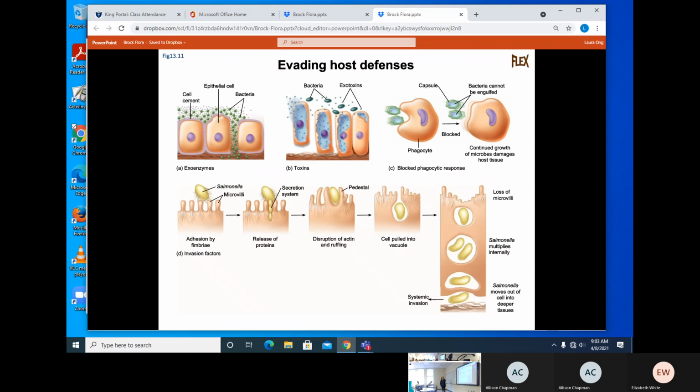Another example of evading host defenses in a different way is making toxins that do that same thing. And we should say, what's the difference between a toxin and an enzyme?